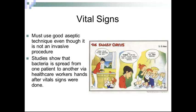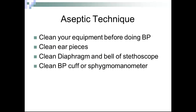Vital signs: it is important to use good aseptic technique even though it is not an invasive procedure. Studies show that bacteria spread from one patient to the other via healthcare workers' hands after vital signs were done. Aseptic technique: clean your equipment before doing blood pressure, clean earpieces, clean the diaphragm and bell of the stethoscope with alcohol wipes, and clean the blood pressure cuff or sphygmomanometer with sani wipes or something of that nature.